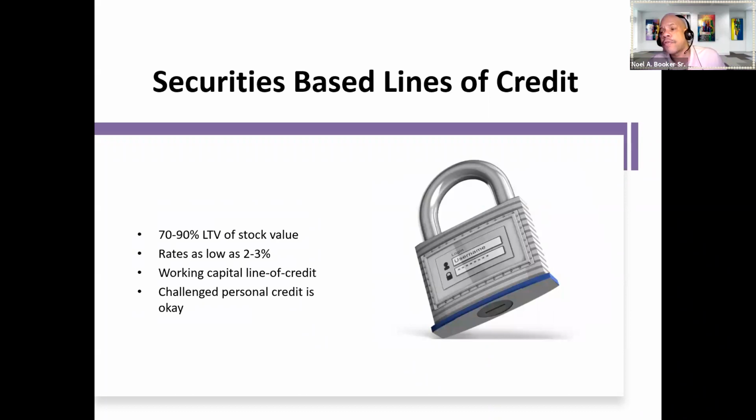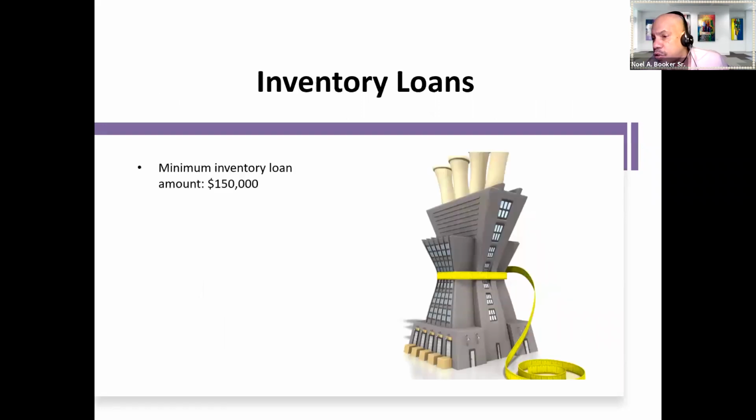All this stuff can either be given to you as a loan or as a credit line. We have some that are specifically credit line products, like securities. If you've got securities that are valued, they'll give you 70-90% of the stock value, and they give you a working capital line of credit for that particular situation.